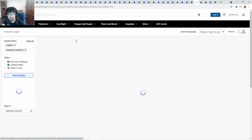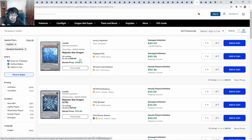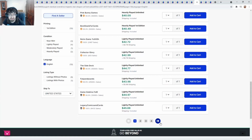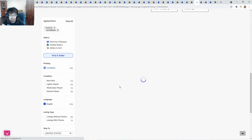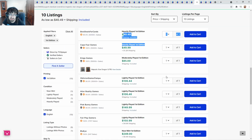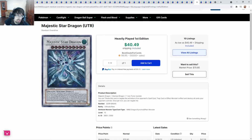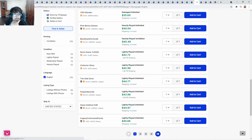Actually, let's look at Stars Overdrive here. So Ghost Risk, this is 2K. I don't want to look at it again. Majestic Stars, okay. Like, fine, I'll look at this. We'll just look at First Ed. There's only 10 anyway. First Ed, Heavy 40. I sold the Heavy for 25. Light Play 106. Near Mint 250. So if you want Light Plays for 106, that actually might not be too bad. Just something to look at here.